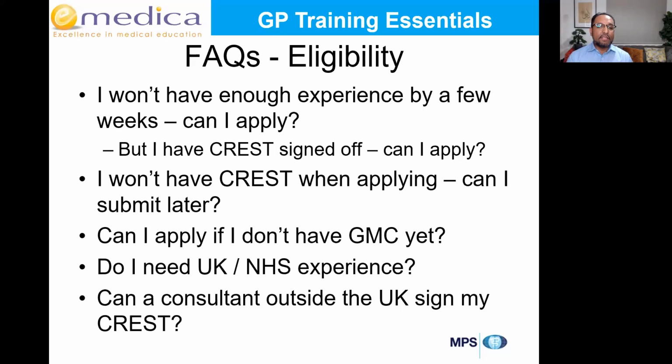Another common question: do I need UK or NHS experience? You don't need it. But I would strongly recommend getting at least 6 months NHS experience before you start GP training. That's because from the day you start in GP training, you'll have induction the first day or two. But basically, from week 2 onwards, you're going to start getting assessments as part of workplace-based assessment. It's one of the 3 parts of MRCGP. That one you get assessed in year 1, year 2, and year 3.